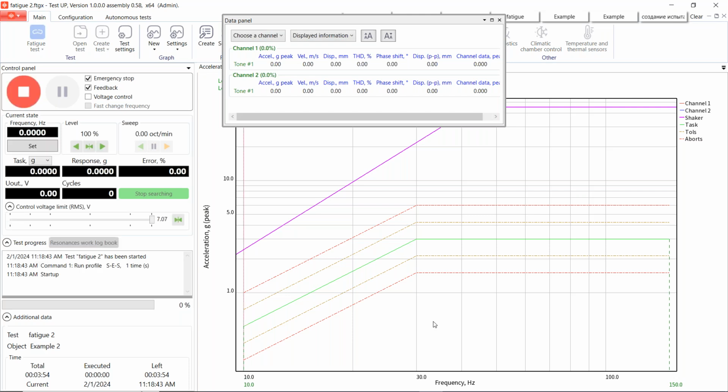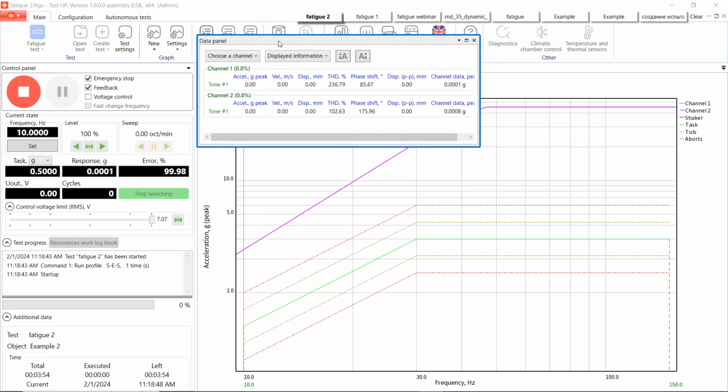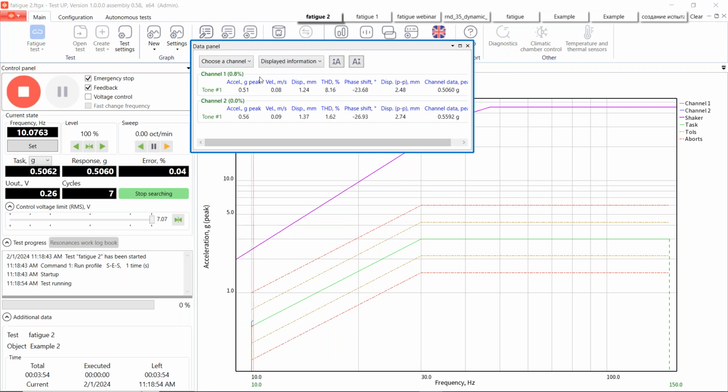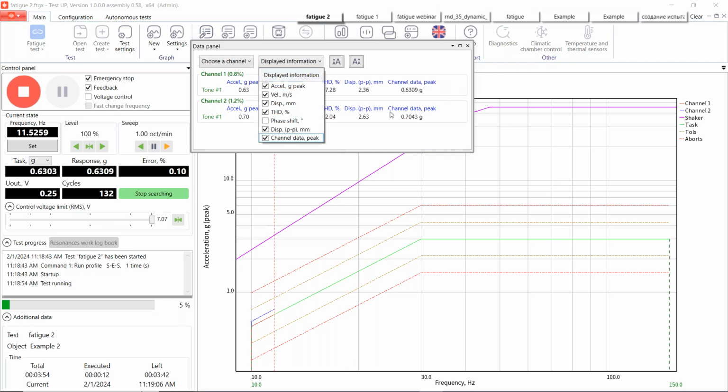It's going to take a little time to start up. And immediately you can see the data panel right here. It shows live data on each channel, on your response channel and on your reference channel. You can change the information you want to be displayed. For instance, if you feel like you don't need this, you can uncheck the box.